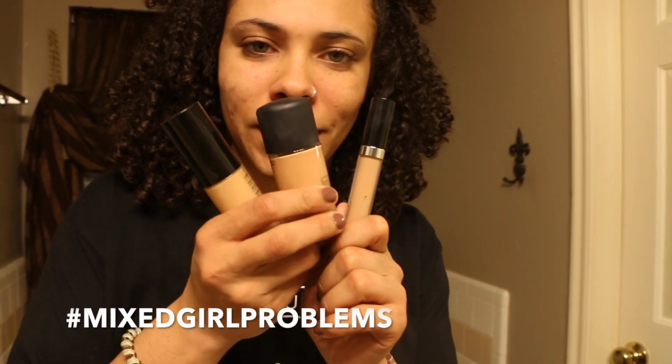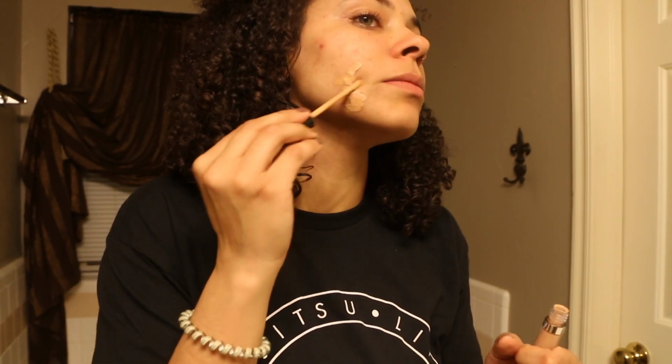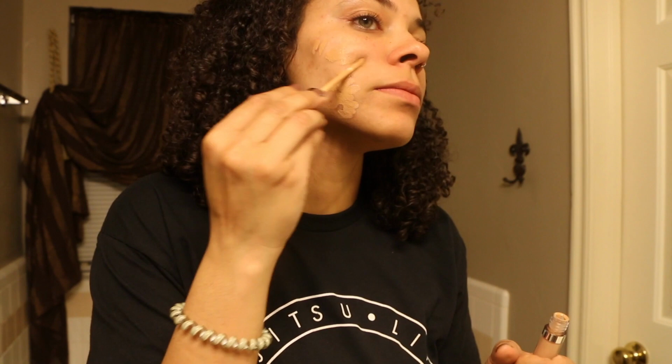I think we do concealer first. As you can see, I am multiple different shades of brown because I can't make up my mind and I'm a chameleon. So we're just gonna conceal everything we don't want people to see. So I'm gonna conceal my childhood trauma. I'm gonna conceal these bags under my eyes because your girl's tired. Oh my God, I look like I'm going into battle. I'm really excited right now.